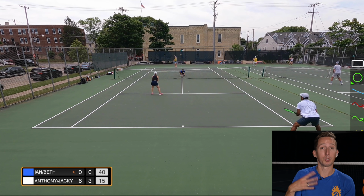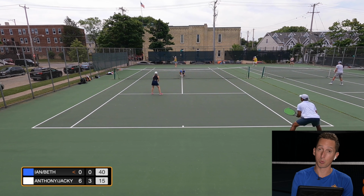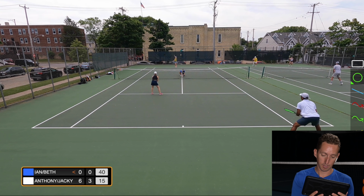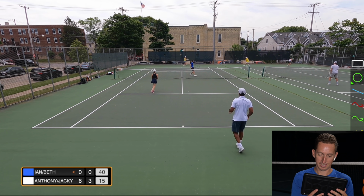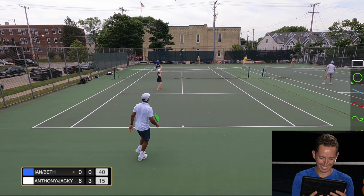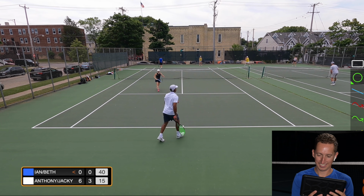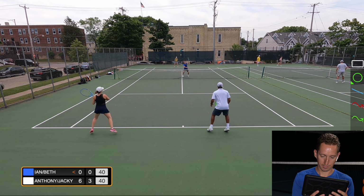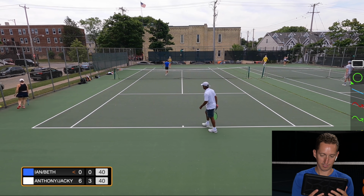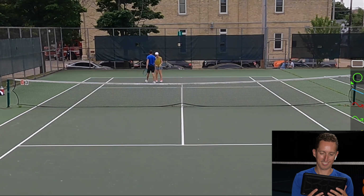Like we're starting to feel a little bit of mojo, momentum on the I formation, and again, this was really critical for later on in the tournament. Good ball, Jackie. Come on, let's go.